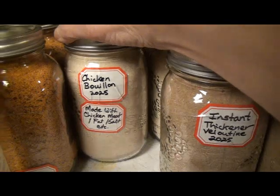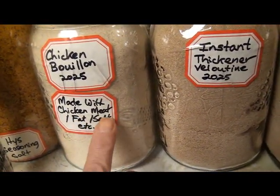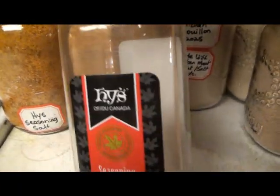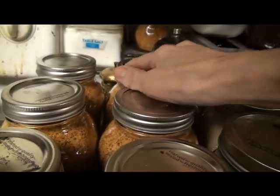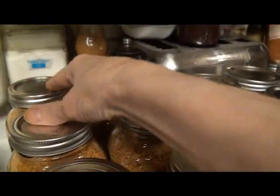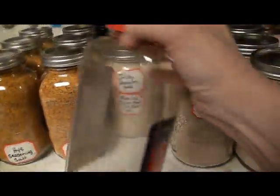Chicken bouillon, that came from the can, and then I put here made with chicken meat, fat, salt, etc. Right? Chicken instant stock mix. And then we've got the High's seasoning salt, 6 of those, right, with the wax paper under the lid.